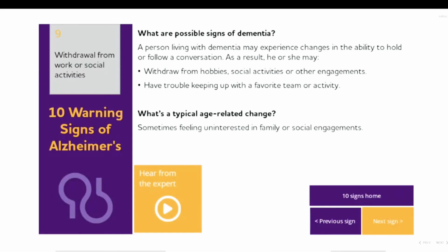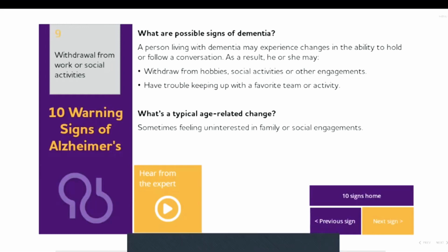Now, sometimes people will withdraw from work or social activities because maybe they have trouble hearing. What we need to keep in mind is that people with hearing aids need to have their hearing aids checked and need to have the batteries changed on a regular basis, because not being able to hear can mask itself as being somebody who's withdrawing from hobbies and activities and maybe exhibiting signs of dementia, when really they just need some new batteries, or they need somebody to get on their case about putting in that hearing aid.